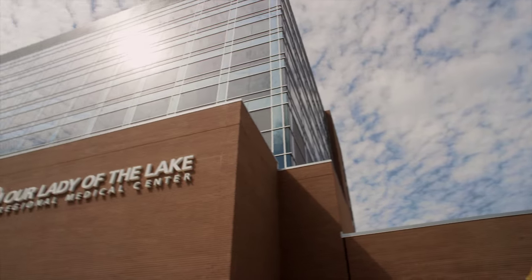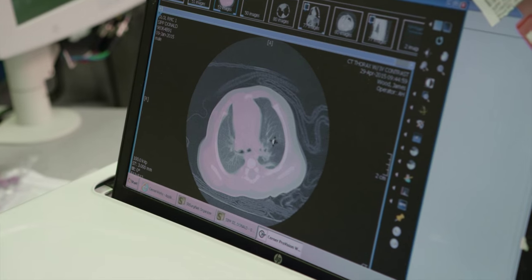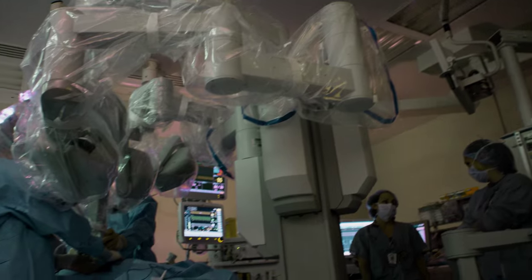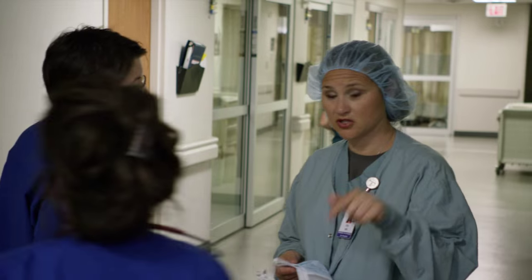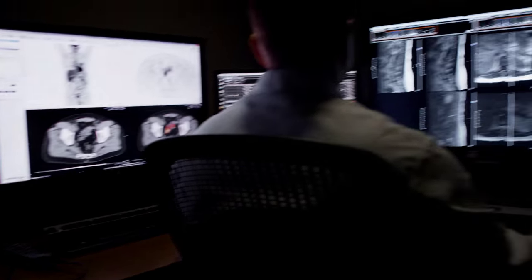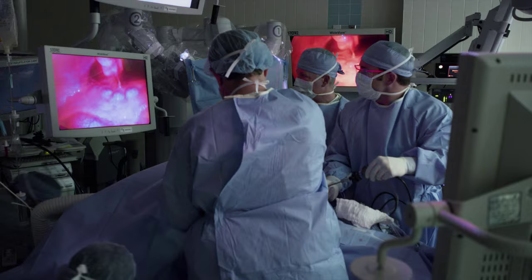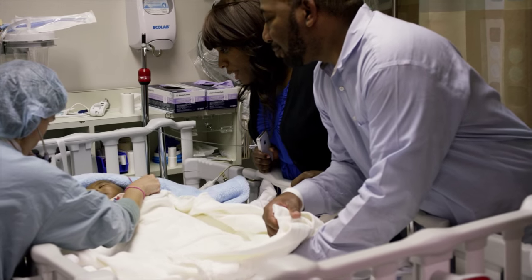Our Lady of the Lake is widely known for its care of some of the most complex cases in the southern U.S. Now, a behind-the-scenes look into the advanced technology of this extraordinary place and the robotic surgery and digital imaging technologies that are enhancing the quality of medical care and the quality of life for patients.